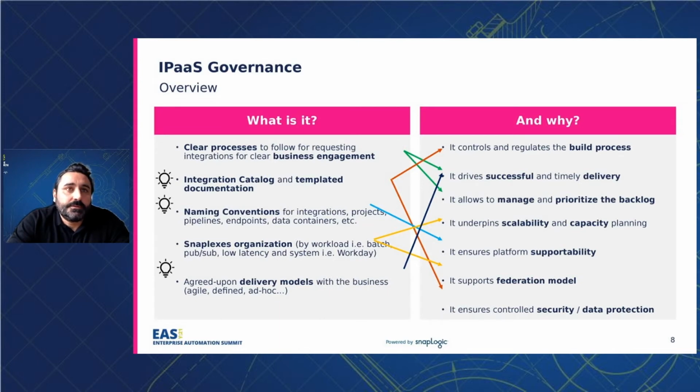Secondly, we have built an integration catalog used primarily for planning and reporting. And we have built templated documentation. This is really helpful to make sure that the requirements are captured efficiently, and also we can have better control over the build process. We have defined a naming convention, absolutely critical here. We needed to put order on everything we had to do here, right? Without a well-defined naming convention, I think there would be total chaos. So that's absolutely fundamental.